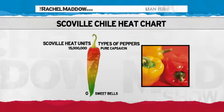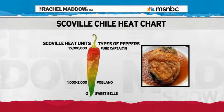This is the Scoville scale. Down there at 0 Scoville heat units is the sweet bell pepper. You can eat those puppies like apples. You might find it disgusting. I personally sort of hate bell peppers, but it's not a spicy experience. If you've ever had a chili relleno, that is usually a poblano pepper that's stuffed with cheese and then deep fried. It's delicious. Poblano pepper is about a quarter way up the Scoville scale.